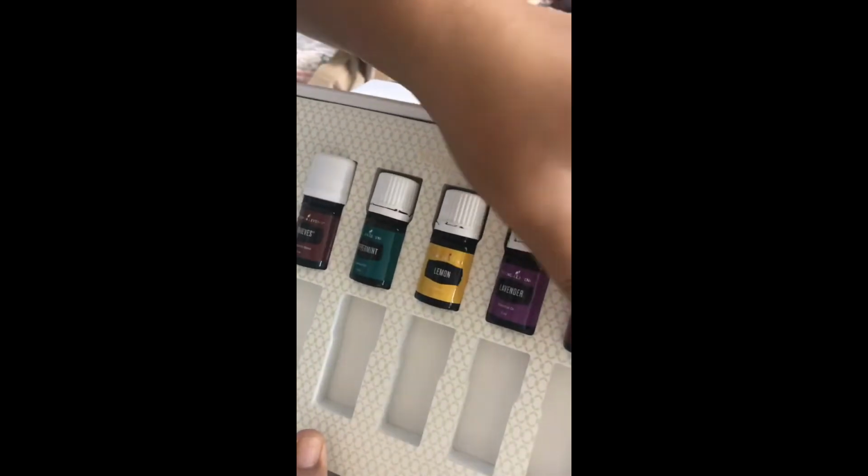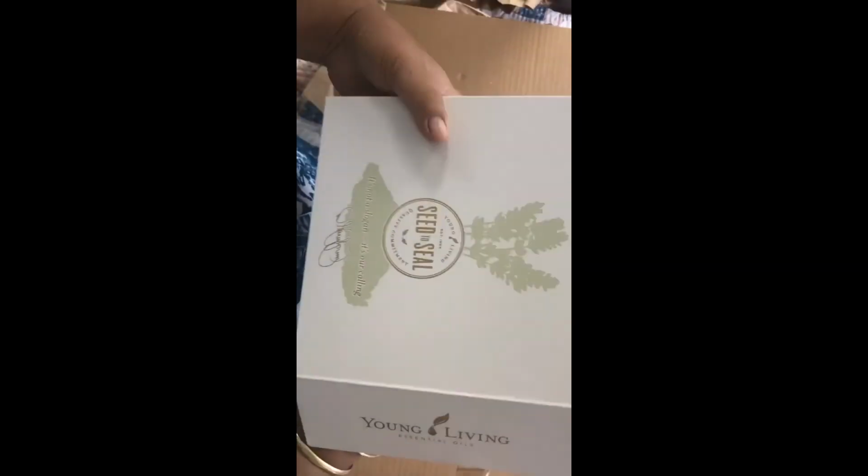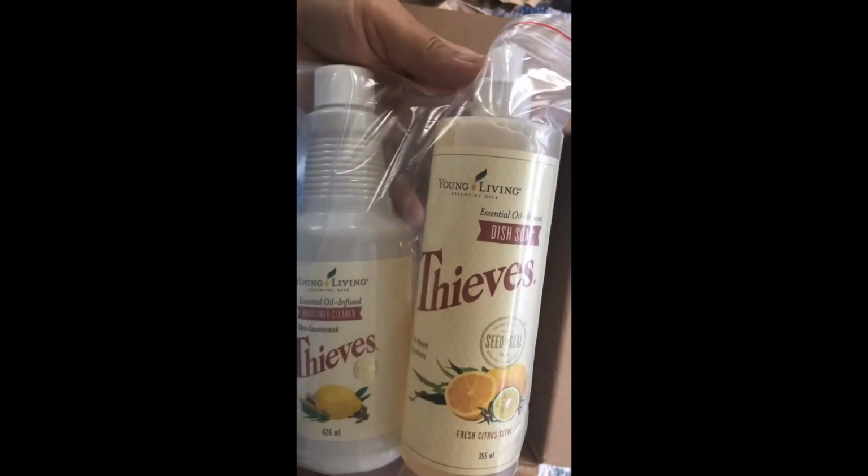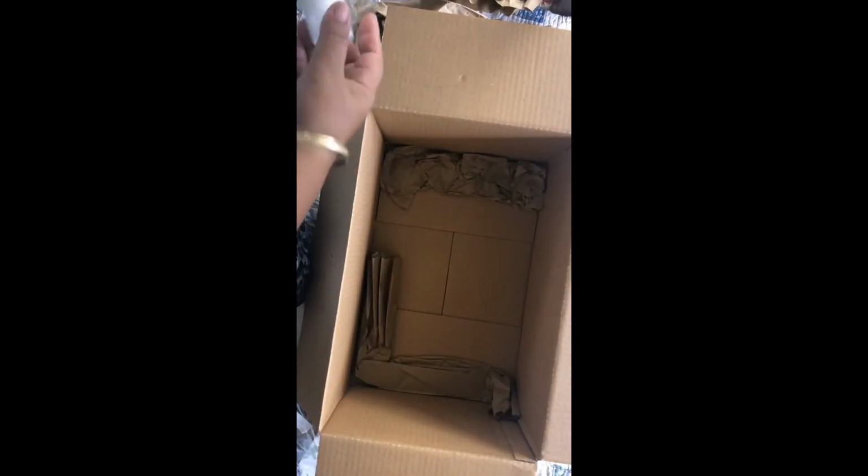So now I'll put these oils safely in the case so I know where they are. I'm looking forward to using all these products around our house now.